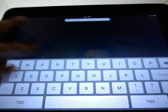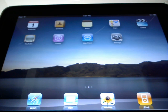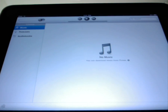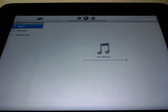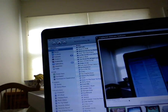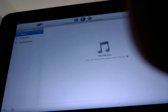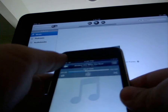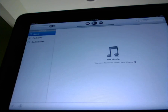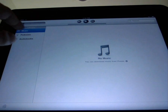I highly recommend the iPad. It is currently $499, sorry, for the 16 gigabyte Wi-Fi. I highly recommend it. And oh, one more thing, music. I didn't upload any music yet, but this is an iTunes in your iPad. It's just like on a computer. iTunes is not like the iPod where you could just see the songs. See? On here, you just see the songs and you scroll it. On here, it's physically iTunes, where you get all the music up there, you get play, volume up here.